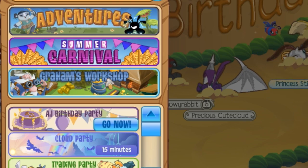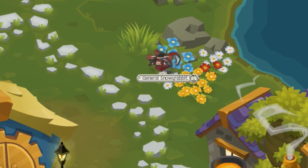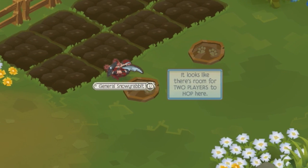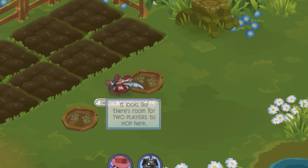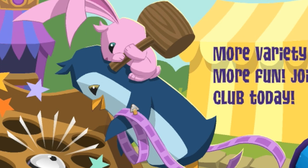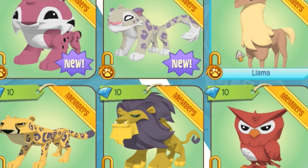Anywho, let's stop by Graham's Workshop for a new change they're having. A new change to Graham's Workshop is actually that only 2 people have to jump on these little squares for all these planty things to grow, which is really cool. Because that means it's a lot easier to do it. Lastly is, over in the diamond shop, we have the Lynxes!